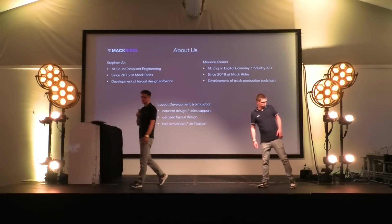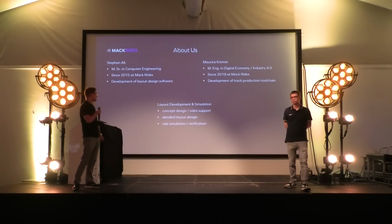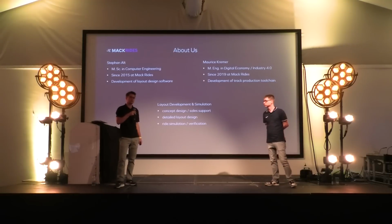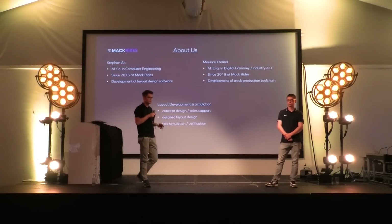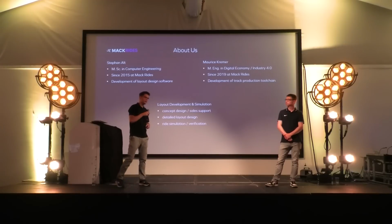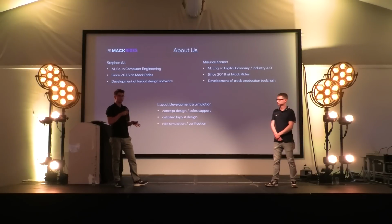Yeah, as you've already heard, Mack Rides actually produces all the tracks in-house, so everything is made in Germany. As Chris already introduced, we are 6 engineers, so 2 of us right now here and 4 of us in Germany. All of us are doing layout design for projects, and each and every one of us has a particular topic that they do like 30% of the time, which is further development of our software, etc. And for me it would be the layout design stuff, and then Maurice does all the track production tool chain.